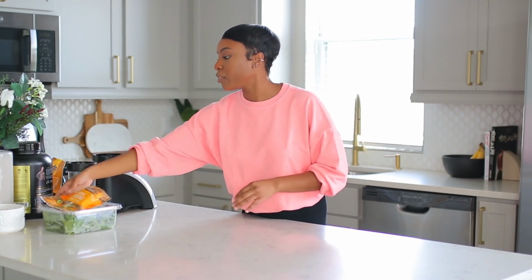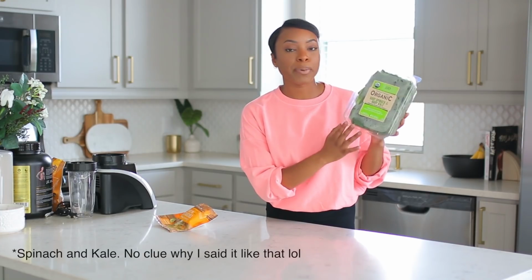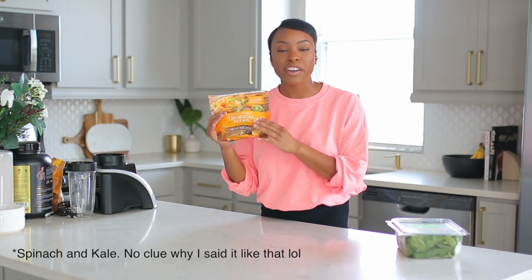So for our smoothie, I'm going to be using this spinach and kale mix. I also have frozen fruit. You can always do fresh fruit as well, but I think that for longevity and just for financial reasons, it makes the most sense to get a pack of frozen fruit. So that way you can just get whatever you need and store it back into the freezer, and it lasts so much longer than using regular fresh fruit.